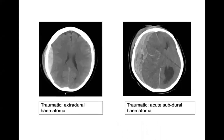Here we see two scans of trauma patients. The scan on the left shows a traumatic extradural hematoma. Blood here is trapped between the skull and the dura, so it has that very neat encapsulated appearance, like a bow curve. But you can also see on that scan that there is midline shift, there is pressure moving from right to left. As you can see, the ventricle on the right has been pushed towards the midline.